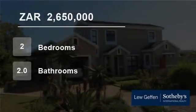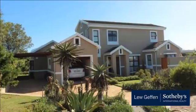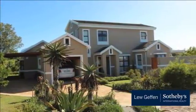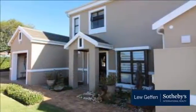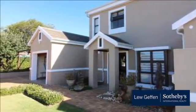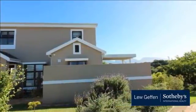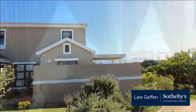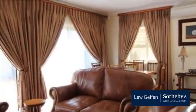Welcome to this two-bedroom house for sale in Victoria Heights, Victoria Bay, Western Cape, South Africa for R2,650,000. This beautiful home, surrounded by breathtaking views, is a dream come true. The living areas are spacious, and the outside braai room with built-in gas/wood braai boasts a louvered roof, perfect for those relaxed summer days spent with friends and family.